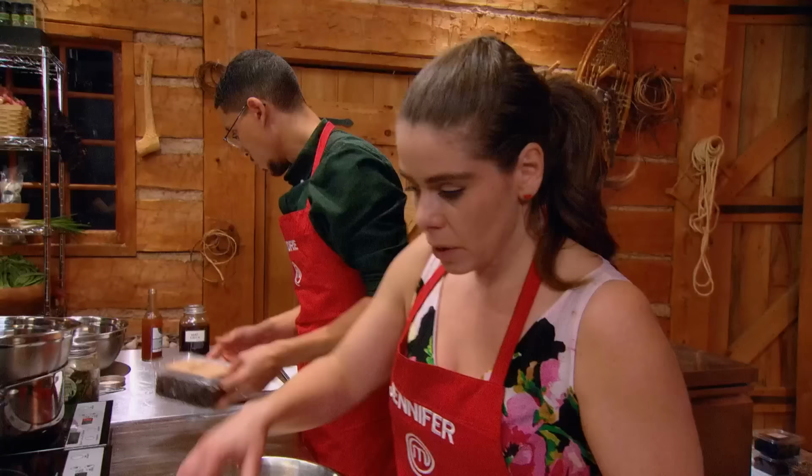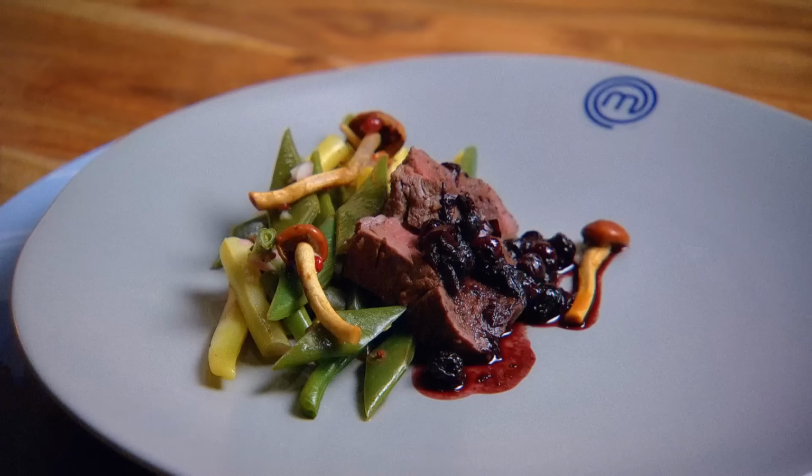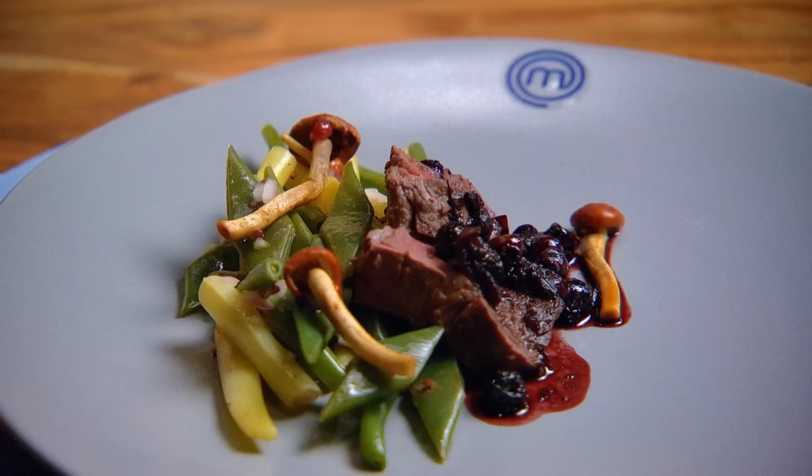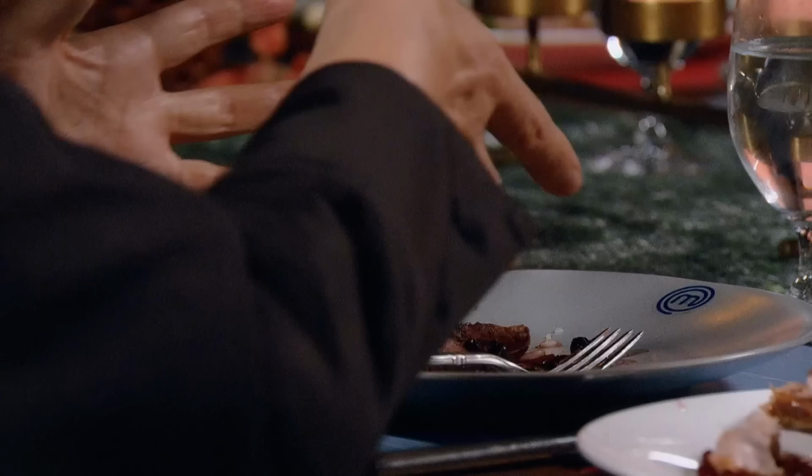I think the red team just feels a little bit more rustic and homey and simple. Counter to that, the blue team, I think there's some elegance to the plating. I like the balance of this dish. You have the bean, still has this crunch. The berries provide the acidity, so one working with the other. Now, the venison, it's slightly overcooked, but still, for me, it's not bad.